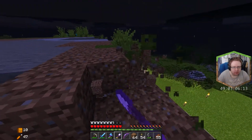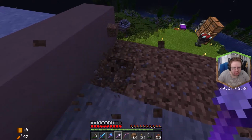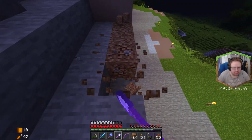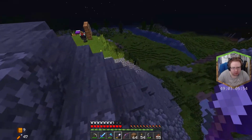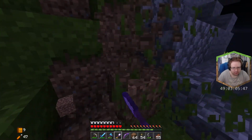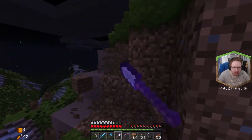I think this was definitely the way forward, honestly. Although what we could do, I think, a better idea would be to get rid of all of the dirt around. And then literally the only thing that would be left would be the stone, wouldn't it? And that would make things a lot easier to sort out. Oh, hi, Enderman. Can I help you?